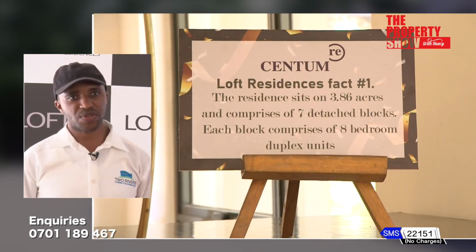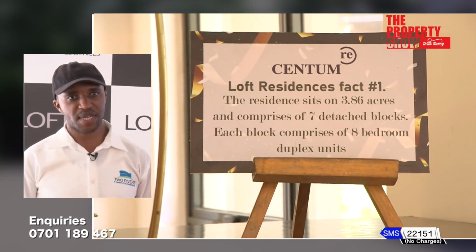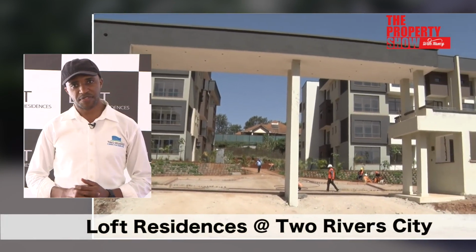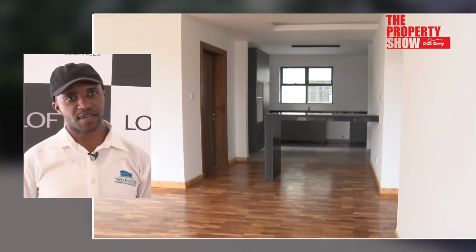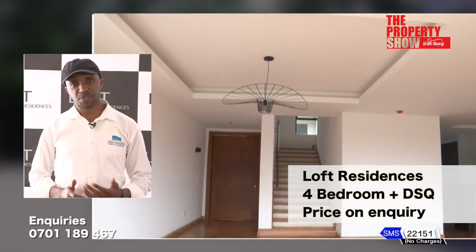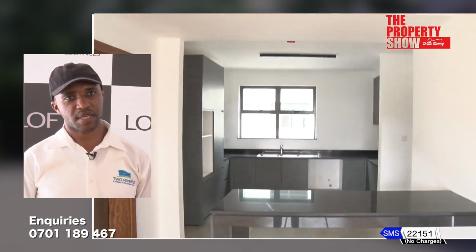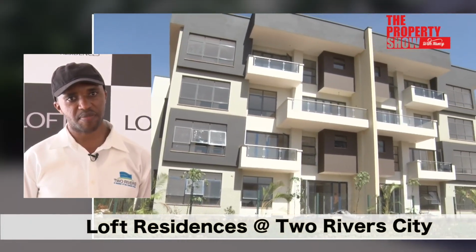It's a new approach where you invite the homeowners, they come and snag the house with you. Those who want to do customization can also do the same. The Loft Residences, we are selling them at 45 million and we only have 5 remaining. It's a project that we started about 2 years ago, and this is a culmination of a lot of work that we've been doing as Centum Real Estate to launch it today. What makes this project unique is that the house on the ground floor has a private garden.